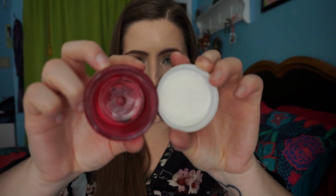Finished a jar of the Andalou Naturals 1000 Roses Beautiful Day Cream, and this is all done. It comes in a little pink jar. I really like the Andalou Naturals moisturizers. I like the Perfecting Cream the most. This one was nice as well.